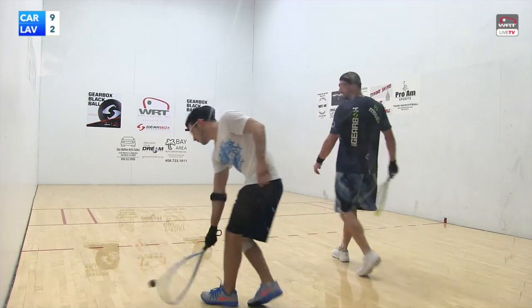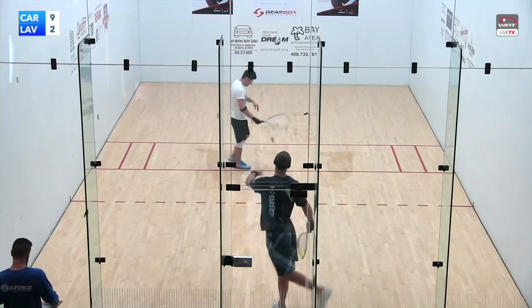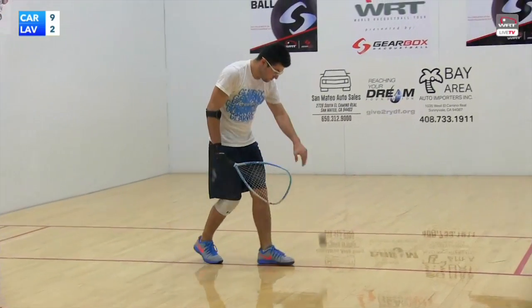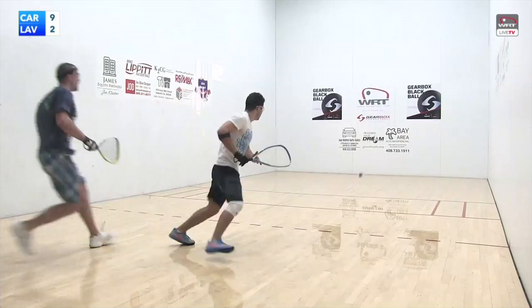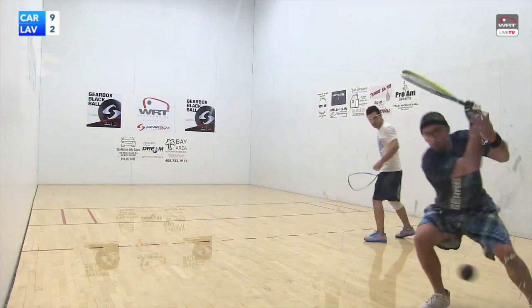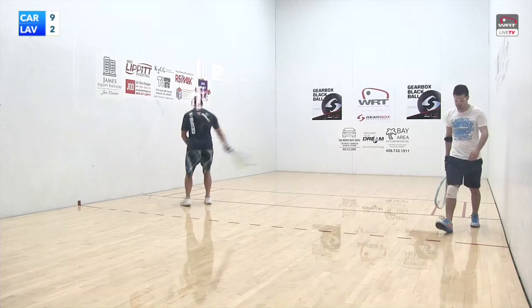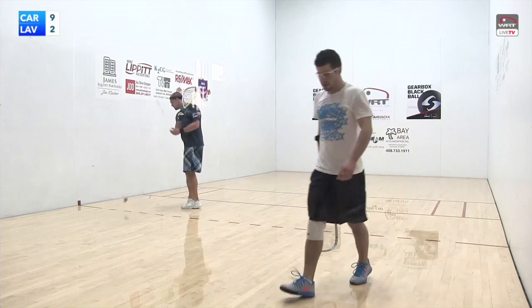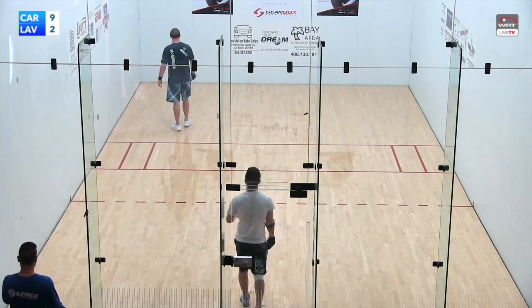Side out. Oh, wow. Amazing hands. A big serve there from Lavley. 9-2. That was actually a really, really good serve from Danny Lavley, right into Cardona's body, but Cardona had great hands and managed to pinch that. Side out. Oh, and a side out for Lavley. See if he can get some points moving here on the board. 2-9.